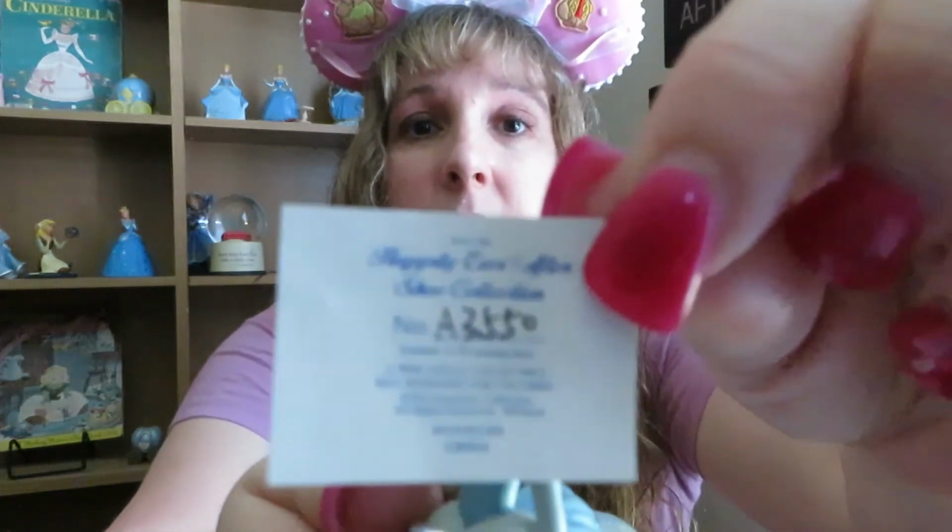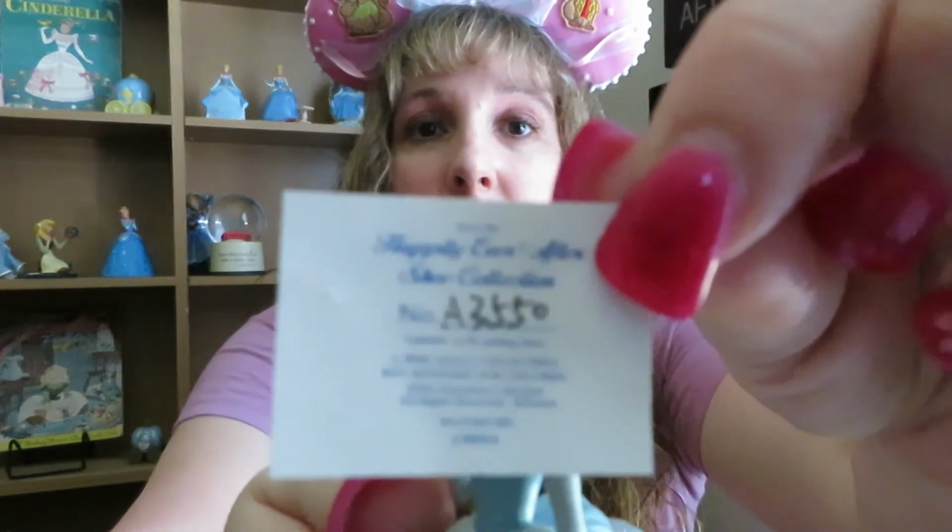This next piece is called the Hamilton collection, and it's called the Happily Ever After Shoe collection, and it's got the actual serial number, I guess you could say, of the product.